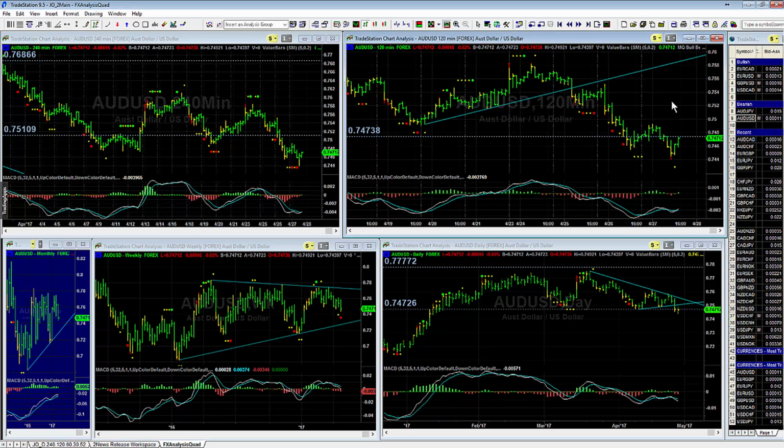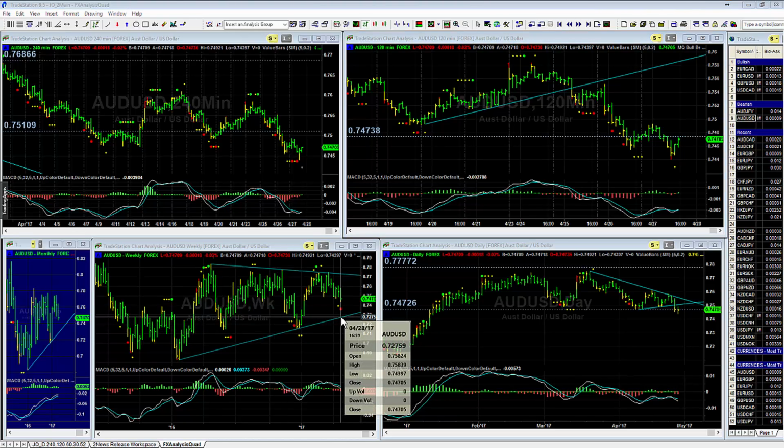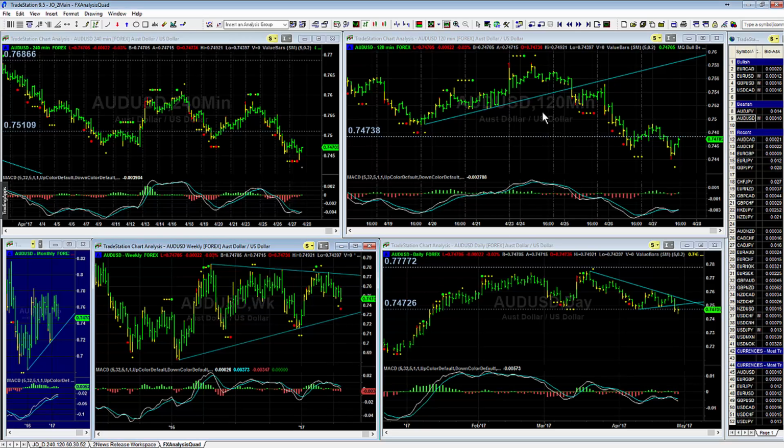So let's see if we can break below, maybe tomorrow, break below today's low, which might end close to 0.74582 for a potential entry. I'm going to watch for the low of, or a support on this trend line of about 0.72715. Let's see what happens with that one.